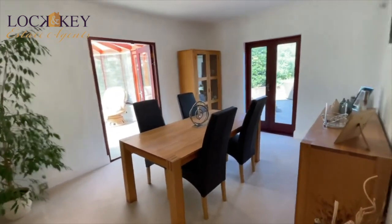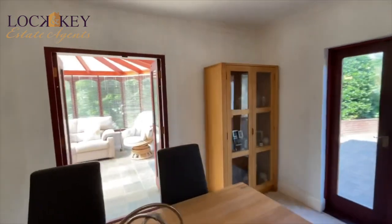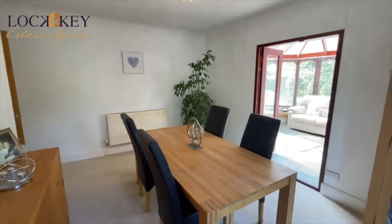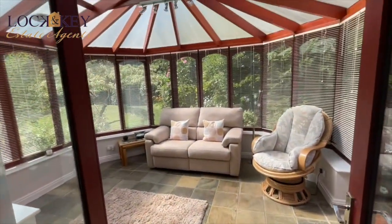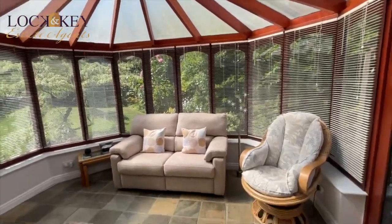Obviously you can see there's plenty of room here for your dining room table just to entertain, but there's other rooms that can entertain in this property as well. It's such a versatile, flexible property, this. Beautifully done. I know these owners are very proud of the work. They've been here a number of years. This then opens up into a conservatory. I think they use this as a chill out room just to read.